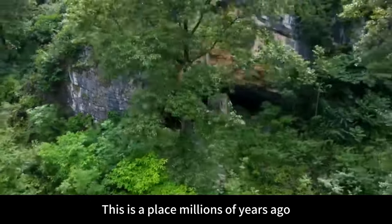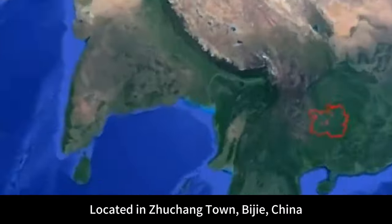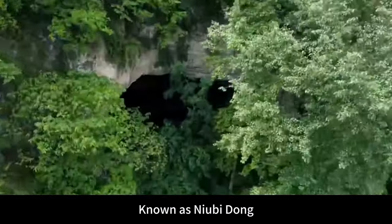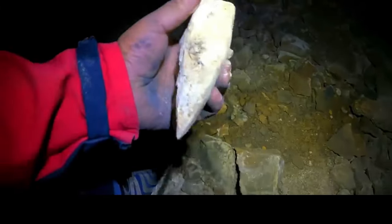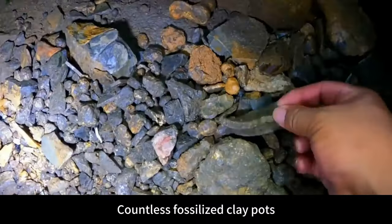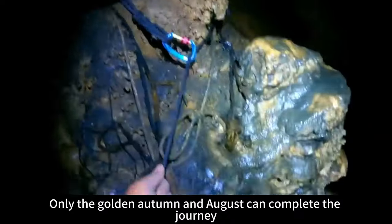This is a place from millions of years ago. Mysterious caves that have been inhabited by humans since the Stone Age, located in Xuchang Town, Bijie, China. Known as Niobi Dong. The cave is deep and long, running through several villages. Stone tools found inside, countless fossilized clay pots. The tunnel structure is rare. Only in the golden autumn of August can one complete the journey.